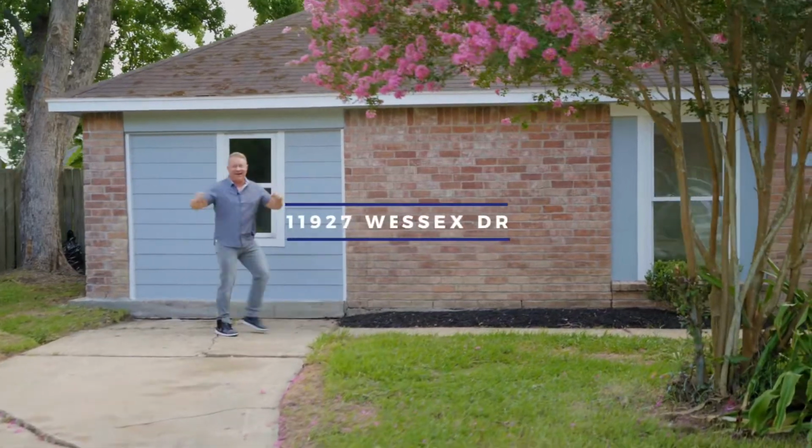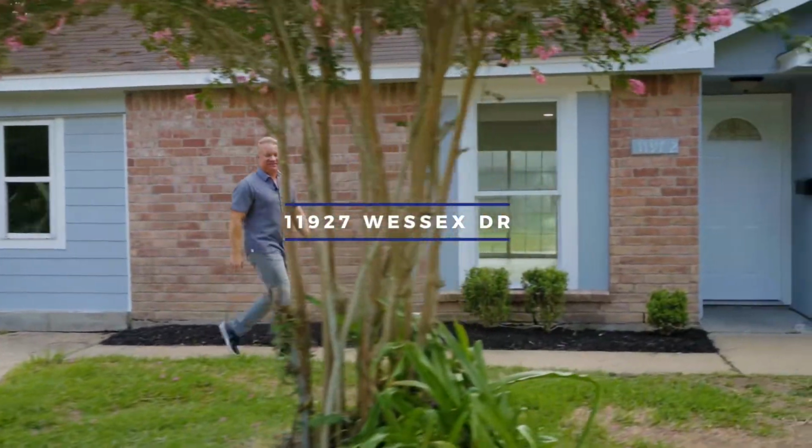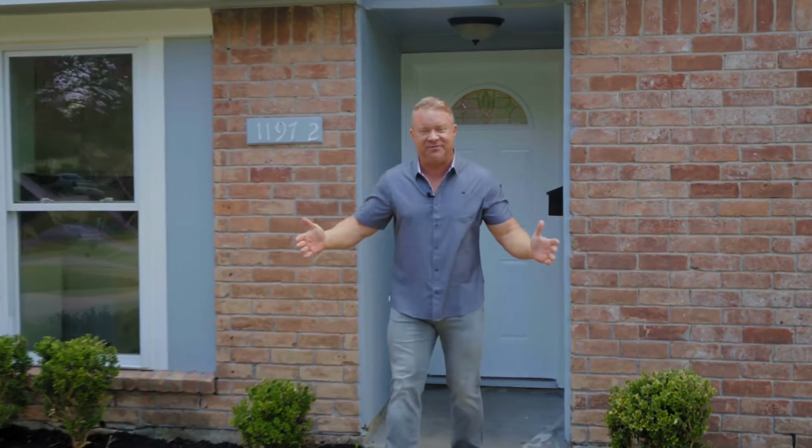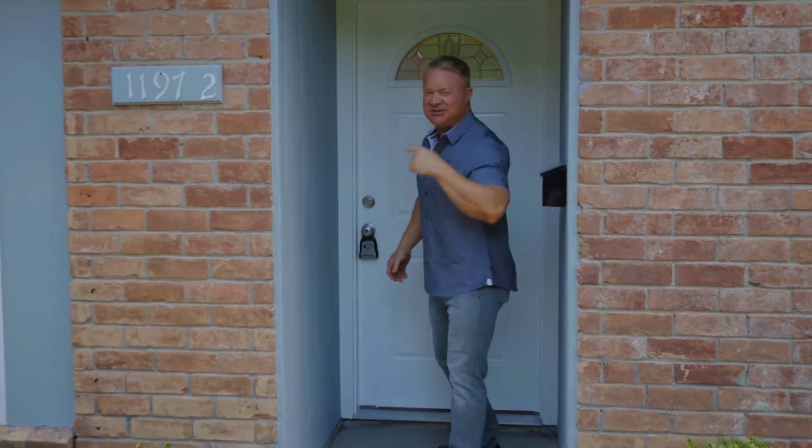Hey, welcome to 11927 Wessex Drive in Houston, Texas. This 4-bedroom, 2-bathroom house sits in this quiet cul-de-sac subdivision in Scarsdale. Come on in, let's check it out.